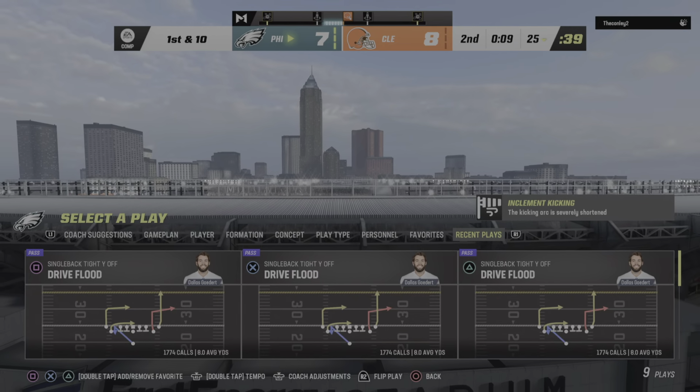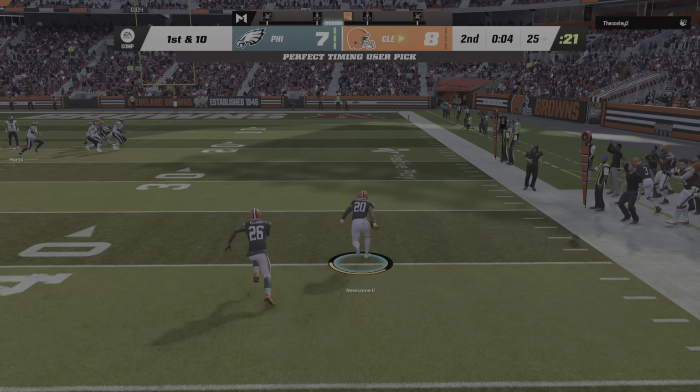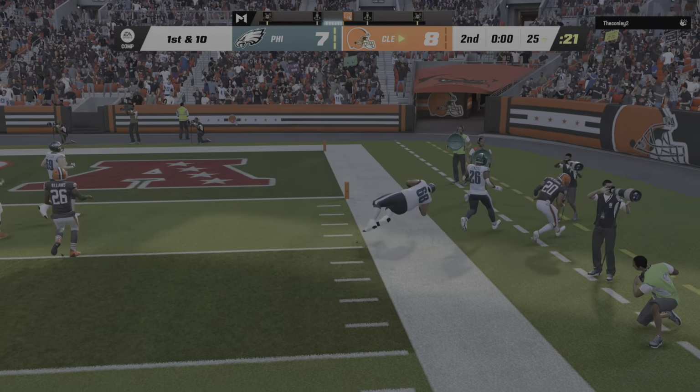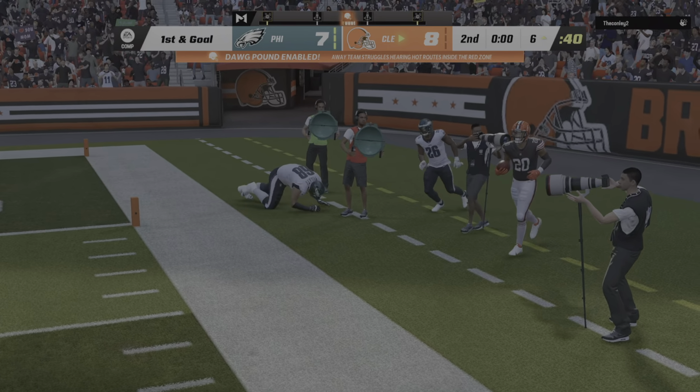On 1st down, Hurts. Trying for Brown, and it's intercepted. Picked off by Greg Newsome. And he will be out of bounds with no time remaining on what will be the final action of this first half. So we've hit intermission. It's halftime. This is the NFL, and it's a presentation of EA Sports.